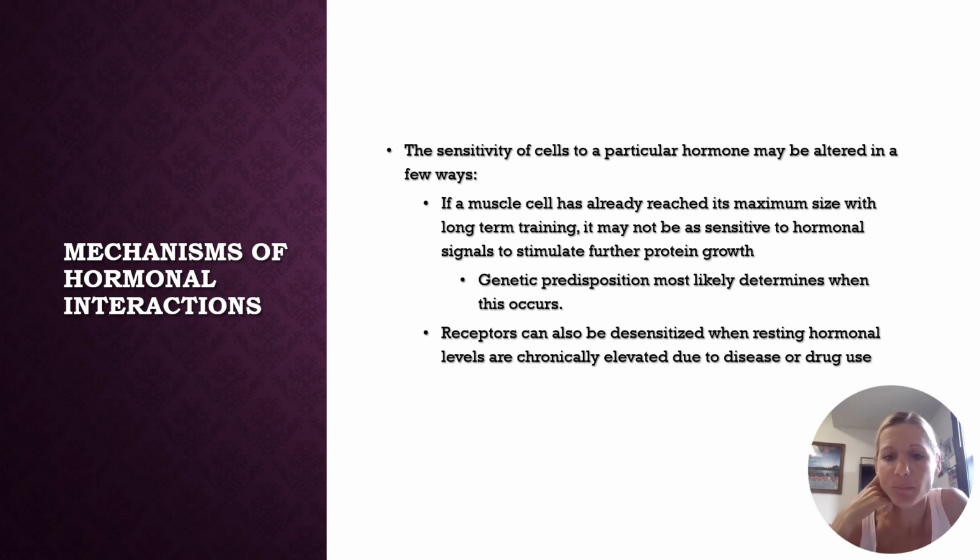And genetic predisposition will most likely determine when this occurs, right? So again, we all have a different ceiling in terms of potential. And again, that's true in athletics in general. And that's going to be genetically predetermined. Receptors can also be desensitized when resting hormonal levels are chronically elevated due to disease or drug use. So again, we can have these mechanisms or modifications to the cells based on other lifestyle factors.